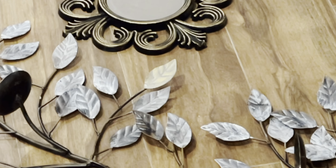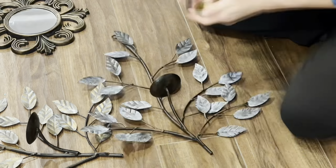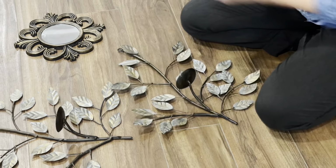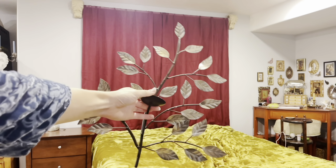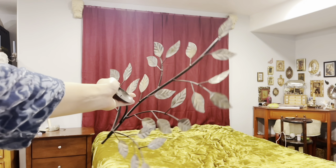And I'm just gonna do that to all the leaves. All done. It's kind of hard to tell in this lighting. It's not great lighting in here. But yeah, I think they turned out really cool.